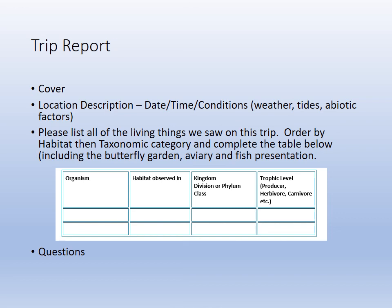Boyd Hill is really a fantastic place to go visit. It's a lot of fun. And enjoy your coastal habitats.